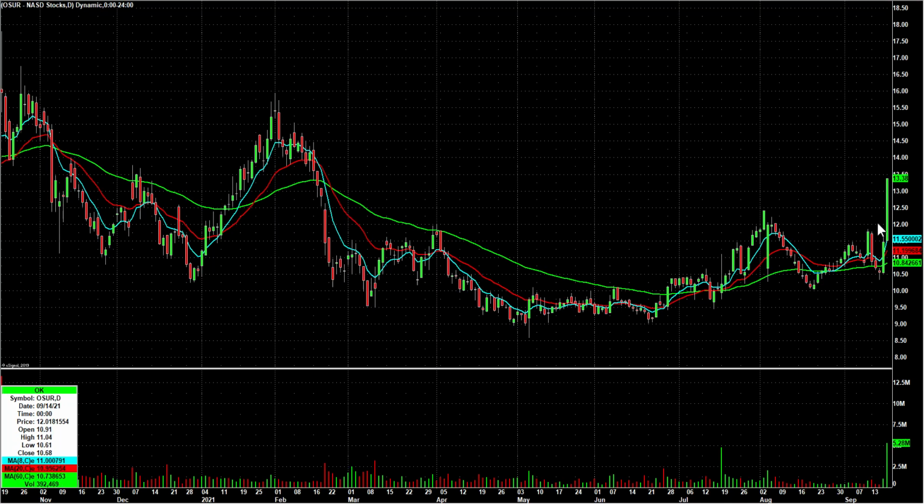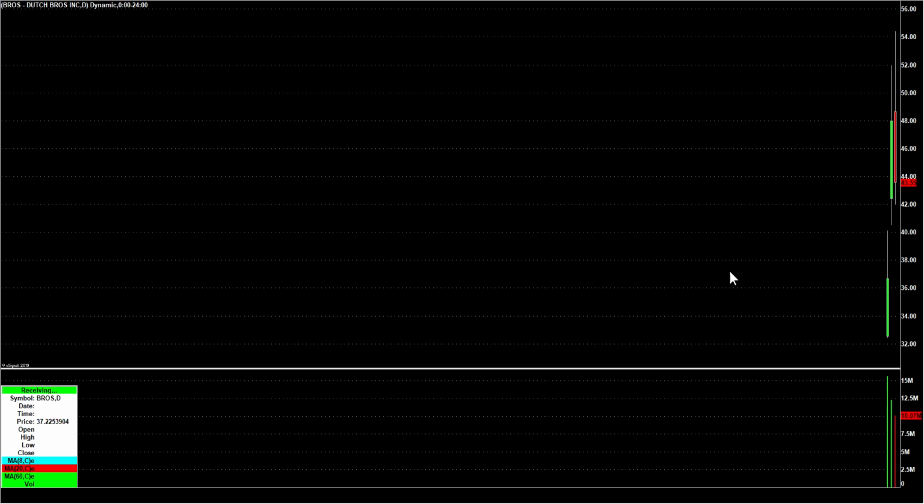OSUR, nice little breakout. It's been running for a couple days, so is it due for a pullback? Probably. It's extended, but nice volume there, and we're going to watch that for any kind of a setup for the next few days.